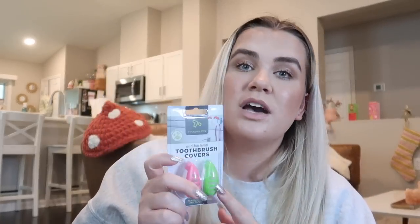Then we also got this. These are like the two boring things. These are toothbrush covers for when you're traveling, and it's pink and green, which are like our colors. I'm pink and Jarvis is green, so we're always looking for these, but we never have them whenever we're going somewhere, so we end up drying off our toothbrushes and wrapping toilet paper around them to protect them from the other things. But now we have little covers, so this was $2.99 for the pair.